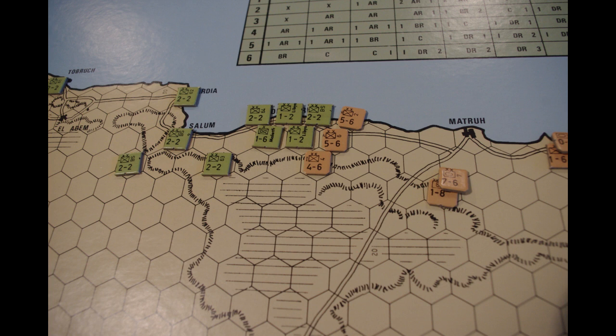So, on your chip, for your units, the two larger numbers at the bottom represent the combat factor and the movement factor. On the left is the combat factor, and the movement factor is on the right. When your unit moves, it can move one hex per movement factor. You get a bonus if you're moving along the road. It gets to move 5 hexes per movement factor.